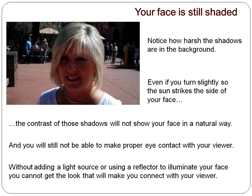So without adding a light source or using a reflector to illuminate your face, you cannot get the look that you really need that will make you connect with your viewer. Now, you can use different types of reflectors or light sources if you have help, but it's still going to be very difficult to get a proper shot because the shadows are very, very contrasting to the light. Even if you shine enough light into your face with a reflector or an outside light source, it's really going to be difficult to get it to balance so that the appearance looks natural.